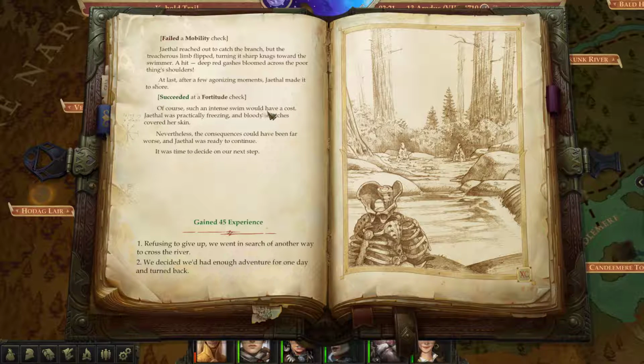Of course, such an intense swim would have a cost. Jethal was practically freezing, and bloody scratches covered her skin. Nevertheless, the consequences could have been far worse, and Jethal was ready to continue. It was time to decide our next step.